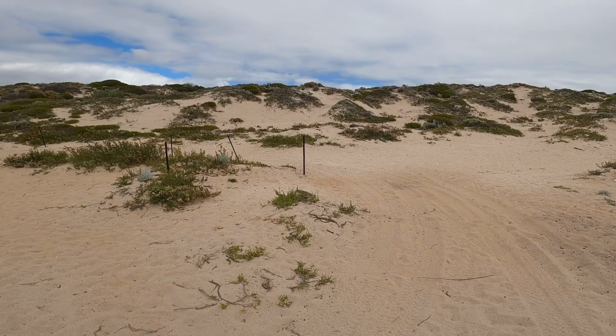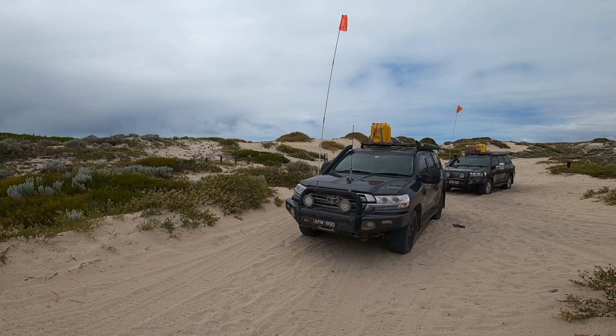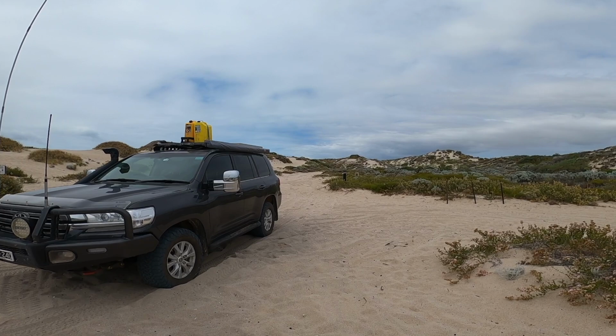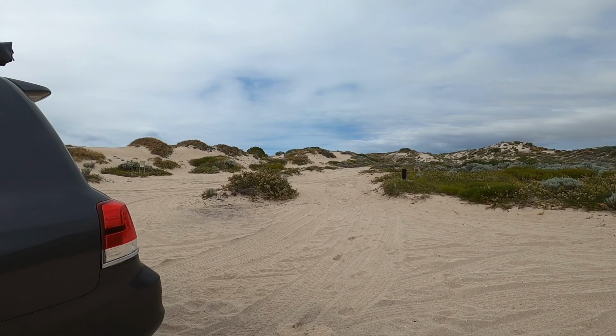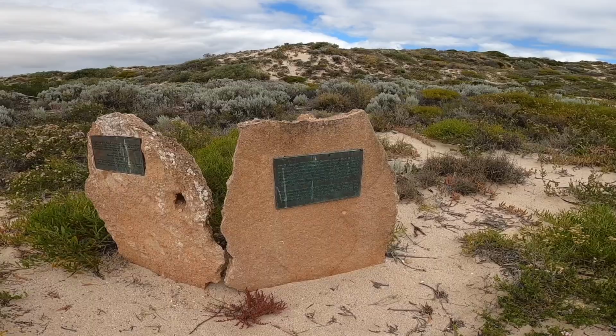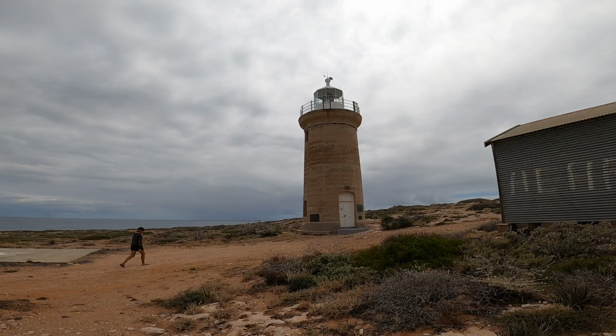So we've come into Dampier's Landing Campground. You actually camp 2 sand dunes back from the beach, so it's very protected from wind and things like that. You obviously don't have the view that we had last night out at Turtle Bay Campground, but we found the plaques. Here are the plaques that commemorate William Dampier's landing in 1699.